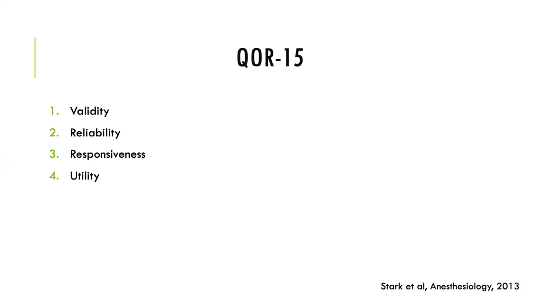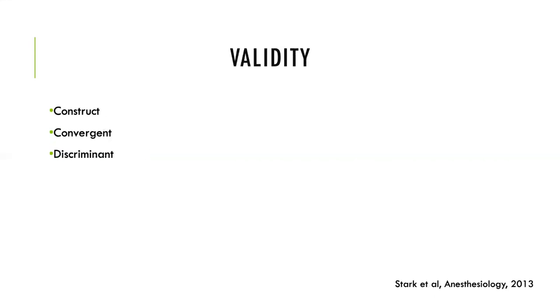Hence the need to contract it to 15 items. But in the process of contracting it, there was a concern that they might lose the accuracy and the efficacy of this particular scoring system. So they had to subject the quality of recovery 15 tool to various tests. These tests include validity, tests of reliability, responsiveness, and utility, which I will go into depth in the subsequent slides. So starting with validity.